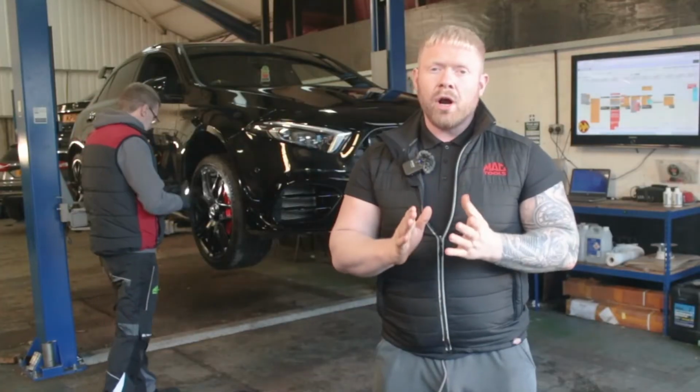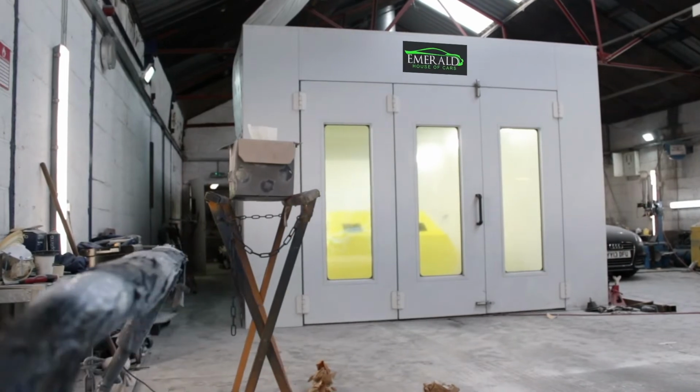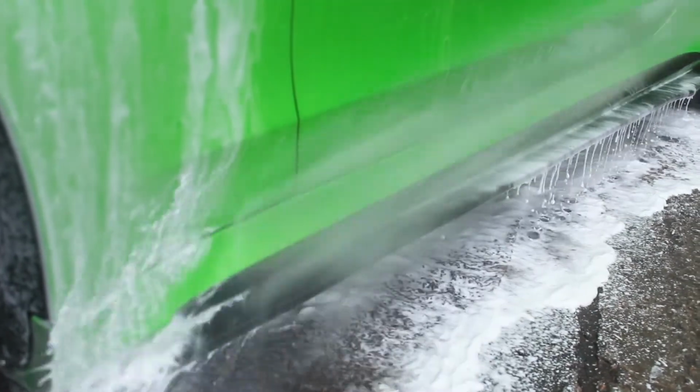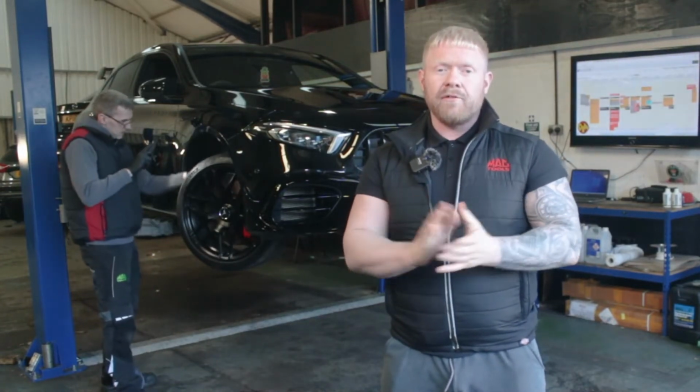When we are happy the car is in A1 mechanical condition, over it goes to our body shop for paint correction or wheel refurbishment, then finally onto our detailing team. Essentially, we want to ensure that when the car reaches its new owner, it's at its very best.